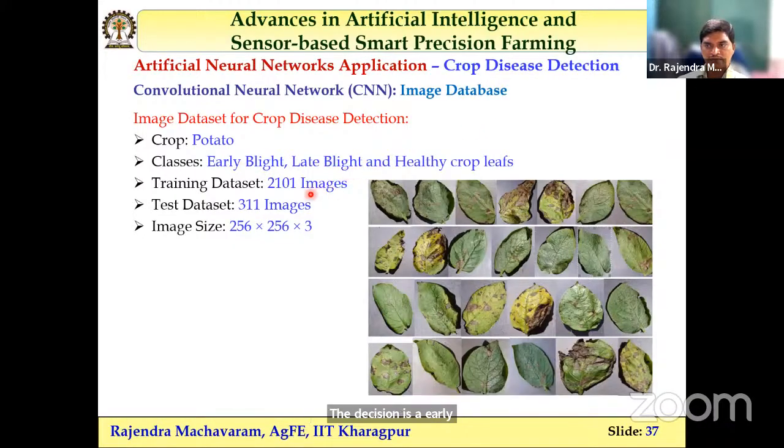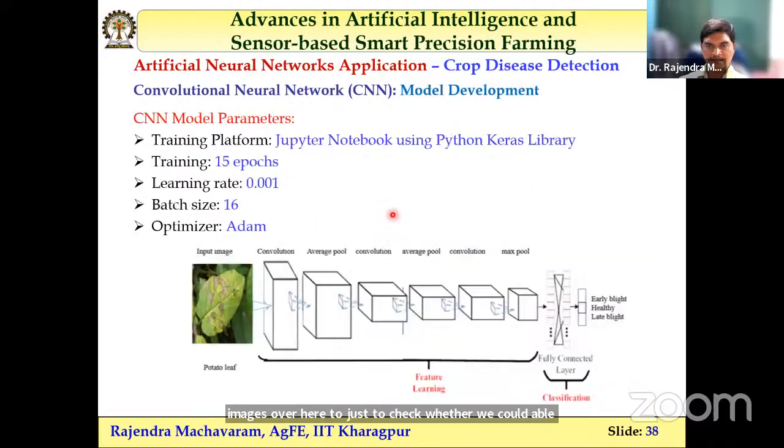We have used 2,101 images, and 311 images were considered for the test data set. The image size is 256 by 256 pixels along height and width, with 3 channels as red, green, blue. We have used only RGB images. We have not taken any hyperspectral or multispectral images, just to check whether we could get a good result with AI or not.